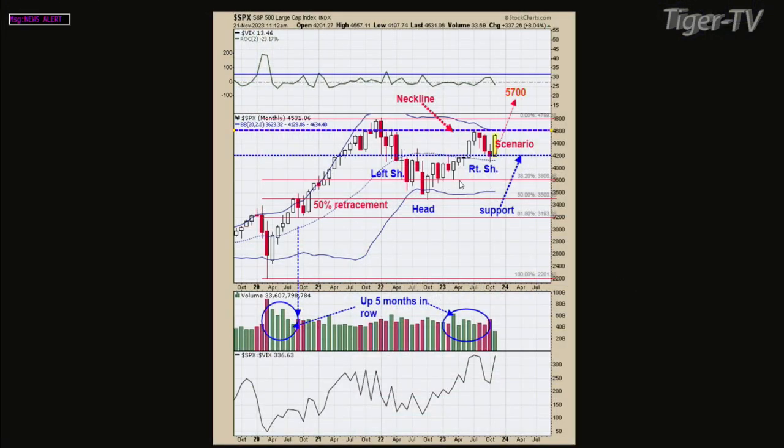So have we confirmed this pattern yet? No. You need to confirm a head and shoulders bottom, you need a sign of strength through the neckline. And so we're not at the neckline yet. Right. It looks promising. Step by step.